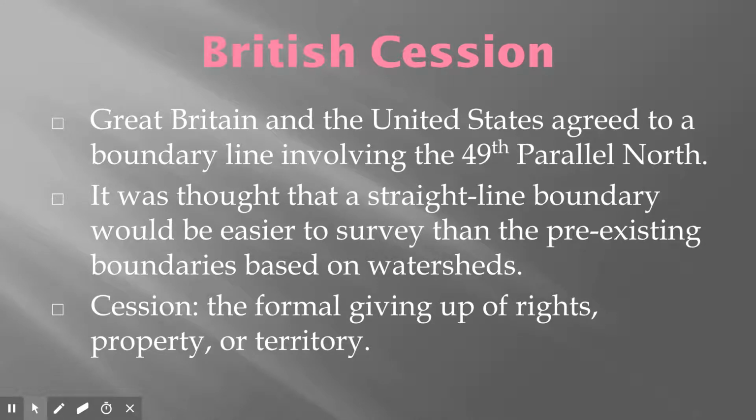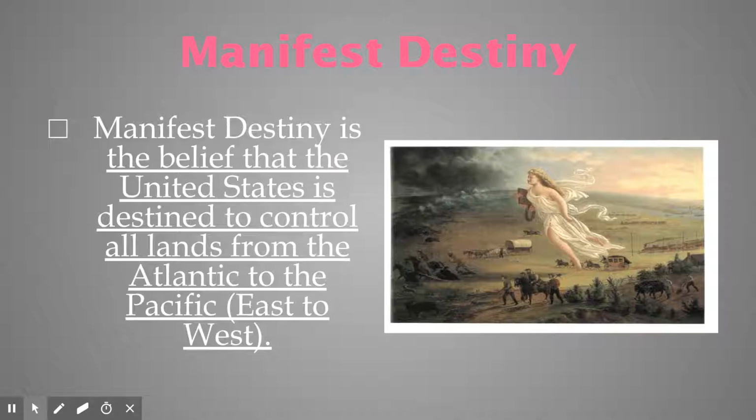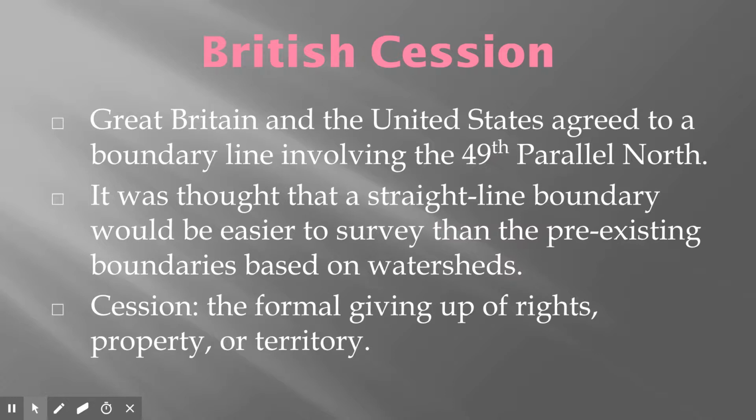So with manifest destiny, we have this desire again to control all the land from the Atlantic to the Pacific. The British cession will be the next piece that we see. So the United States and Great Britain are going to agree to a new boundary line that involves the 49th parallel. So at this point now, if you're done with your notes on page 39, I'm going to have you flip back to page 38.